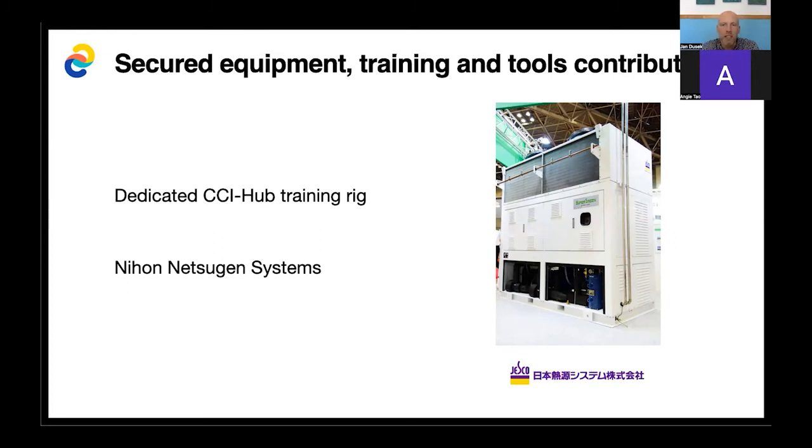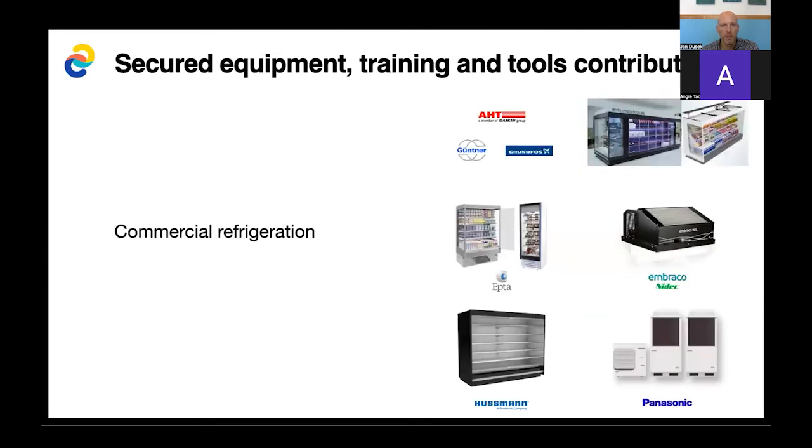This is not the latest version of that, but the CO2 rack will be provided by Japanese supplier Nihon Netsugen Systems, and we are very excited about having the systems shipped and commissioned at the hub and fully operational this summer, so that the industry can have access to the latest technology for training on CO2.